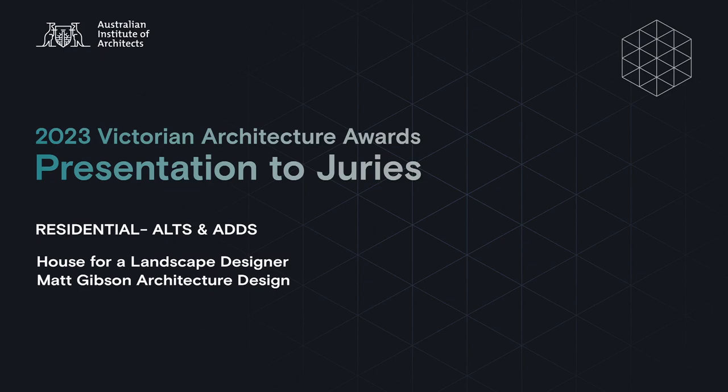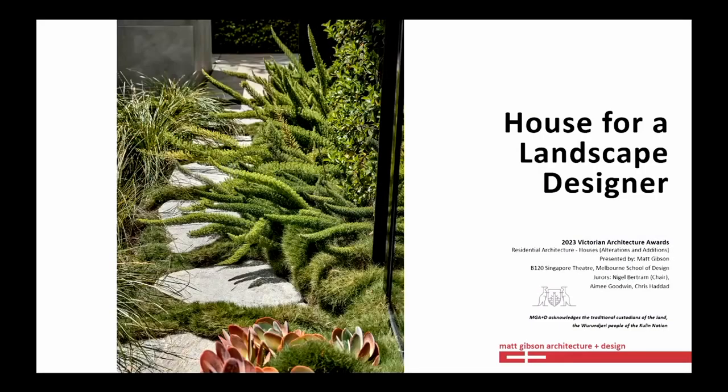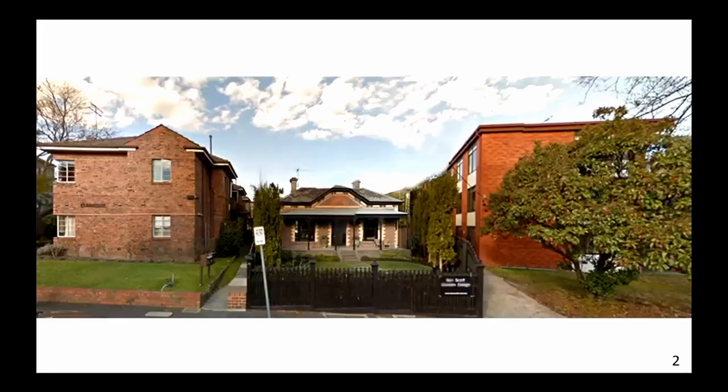Okay, thank you. So this house is called House for a Landscape Designer. We were commissioned to assist landscape designer Ben Scott, who is a friend and a consultant of ours, to provide alterations and additions to Ben's existing family home. This is the existing home when we came to it.